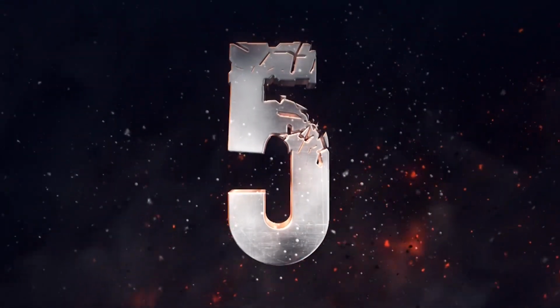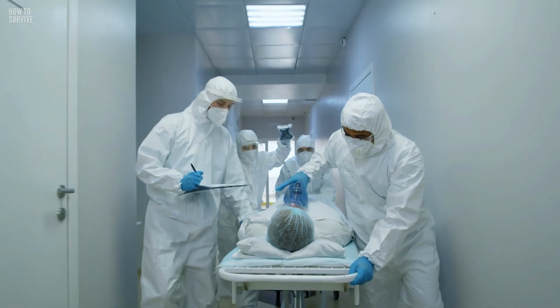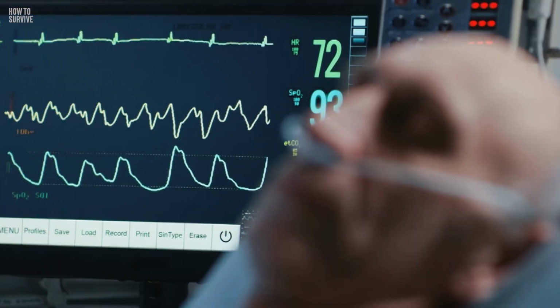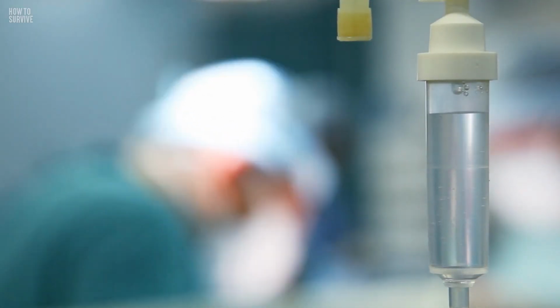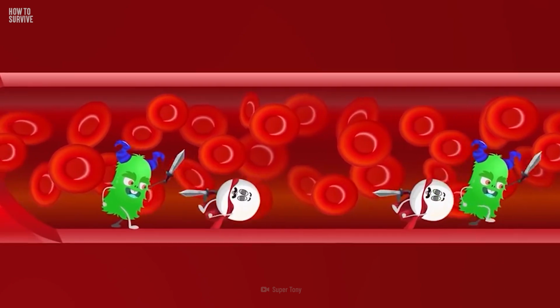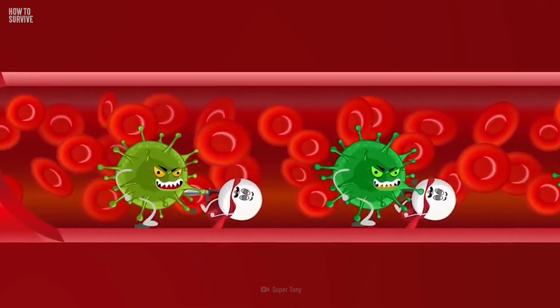Step 5. Find the antivenom. The severe consequences of being stung, such as pulmonary and intracranial hemorrhaging or kidney failure, can begin 72 hours after coming in contact with the assassin caterpillar. That's your window of time to find the antivenom. This serum reverses the coagulation disorder caused by the caterpillar's venom. Its early administration prevents the bleeding that leads to life-threatening conditions.